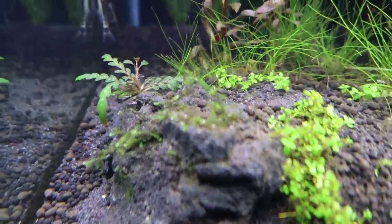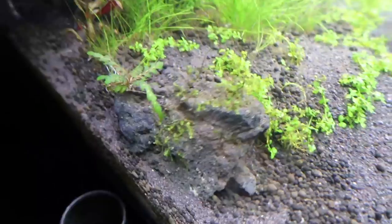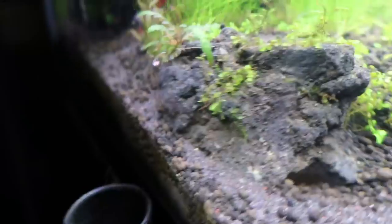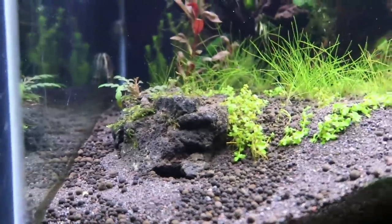Oh, I also wanted to show you, look, I've attached some Hygrophila over here by this mound. I know it just looks silly. It's silly that I'm gushing over it, but for me it's one of the coolest planting locations for that plant. Just on the side here, it's really coming along.